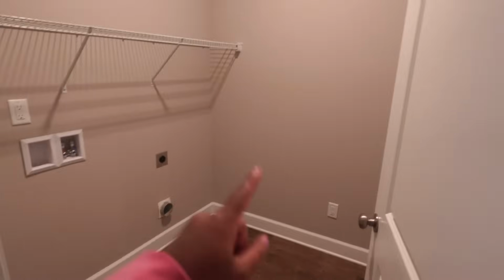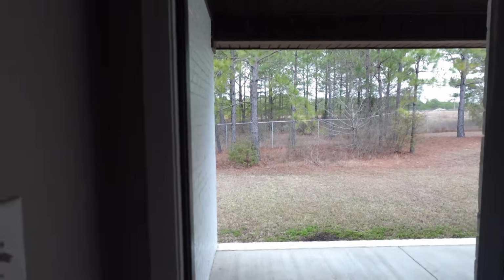This is the washer and dryer hookup. And then here is the backyard. I'll just show you a quick little glimpse of the backyard. But yeah, here's the backyard. We're pretty much in the woods, which is kind of nice.